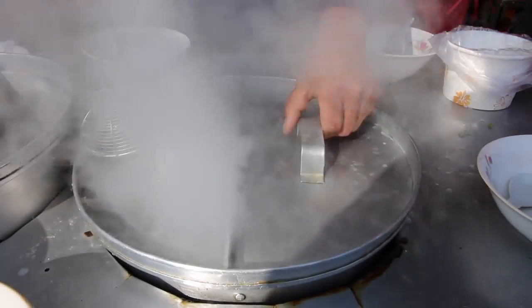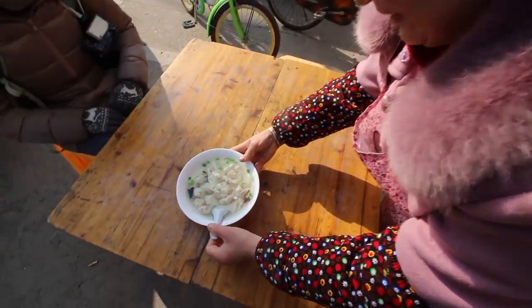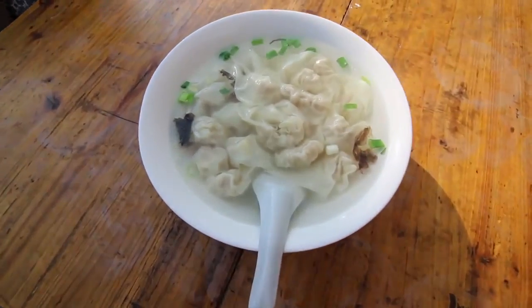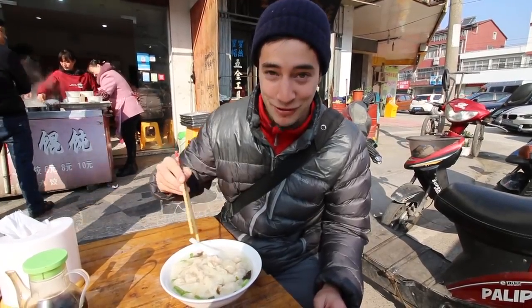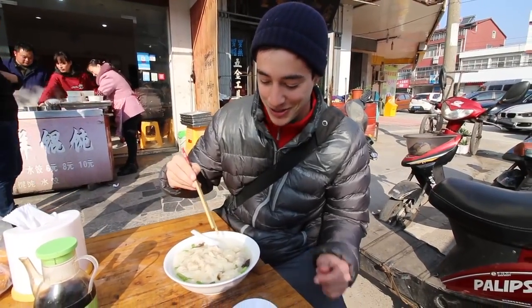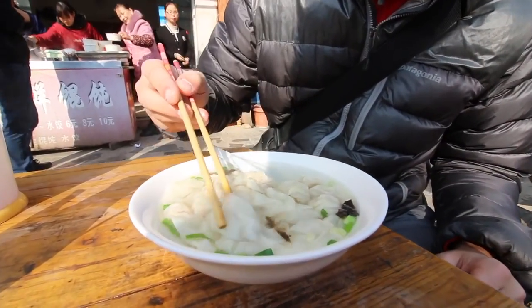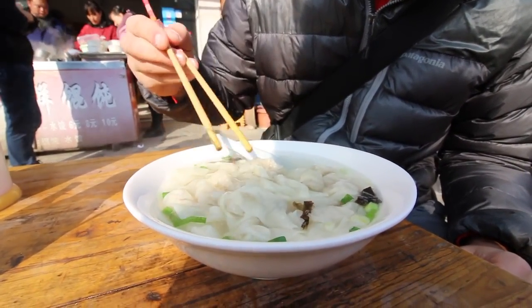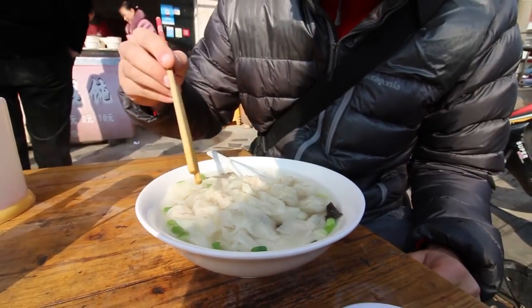We just found a little spot near the market that is selling some wonton soup, and it looks really cool. They're pumping these out. There's a lot of people eating here. Okay, we're sitting down at this little shop now and we've ordered up some really beautiful looking wonton soup. These are just so delicate looking. You can see the wrapper on the outside. Very, very delicate, very soft looking, and there's a lot of them in here as well. And it looks like just some green onions in there.